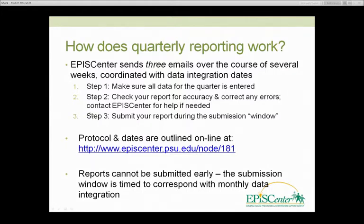The reason for that is that if there's something that's incorrect in your Inspire report because of an error in the CSS, you need time to correct it in the CSS, and then that corrected data needs to be integrated before you run your final report.